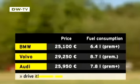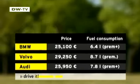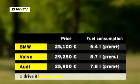Basic versions of all 3 cars cost about the same. The BMW is the cheapest. The most expensive and the least fuel-efficient car is the Volvo.